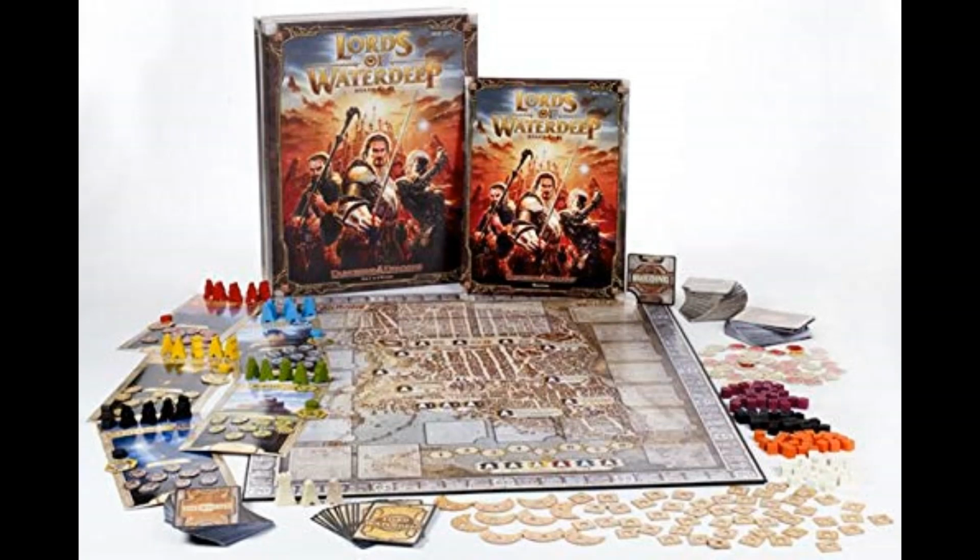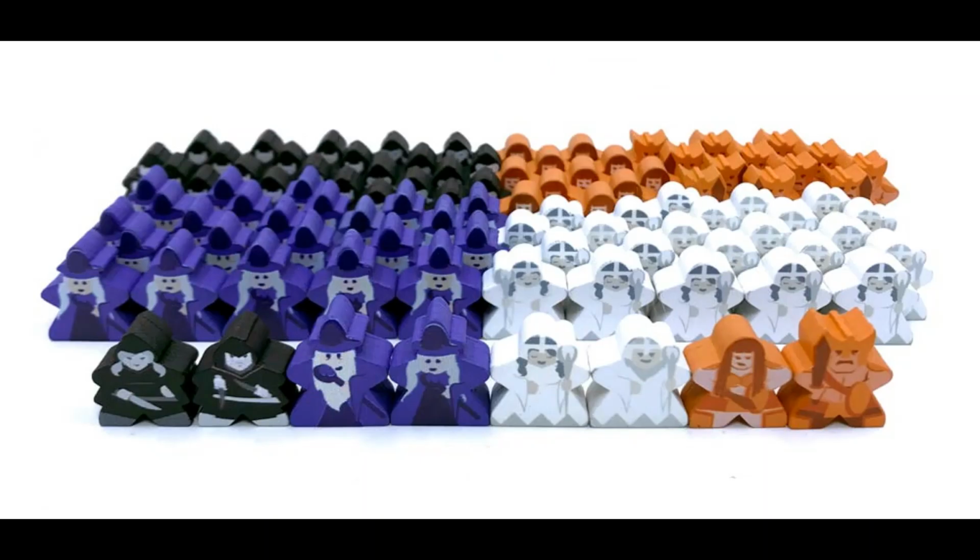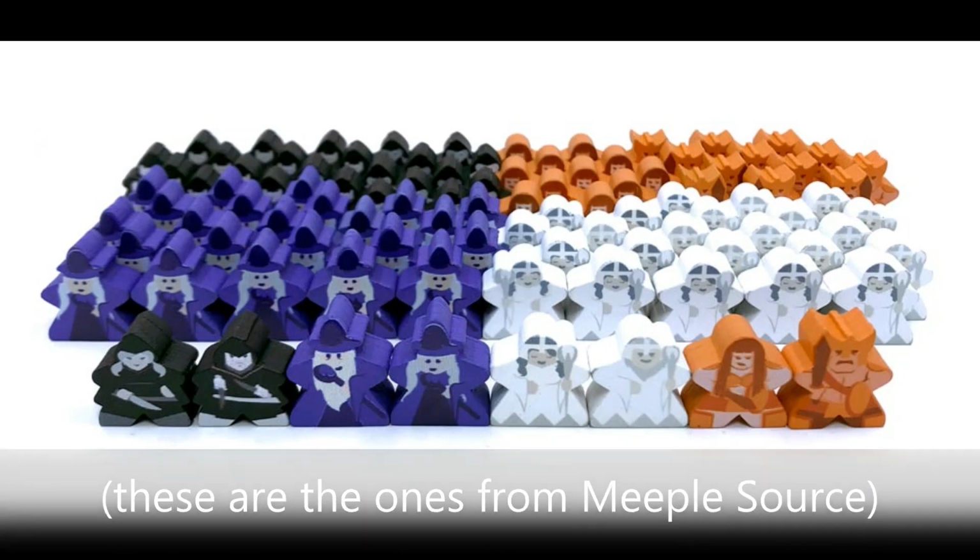I will say that, while there isn't really strong theming in Lords of Waterdeep, you can help that with one of the niftiest third-party upgrades out there, which replaces the cubes in the game with what one might call D&Deeples, little figures of those wizards, fighters, rogues, and clerics. You can get this at Meeple Source. There's some on Etsy also.